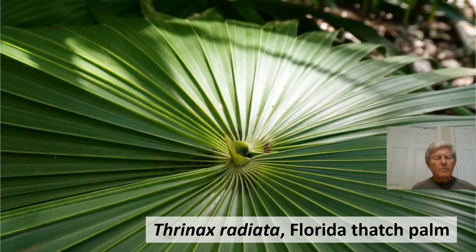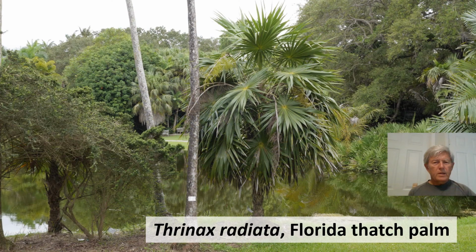Here in a close-up, I will show another structure of palms that's somewhat interesting. It's this little promontory that's coming out from the middle of the palmate frond. It's called a hastula. And there's a specimen at Fairchild Tropical Botanic Garden.